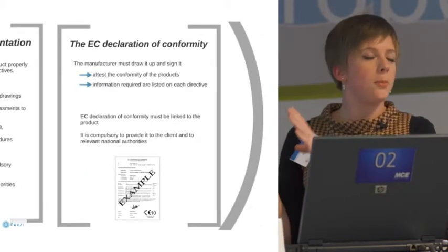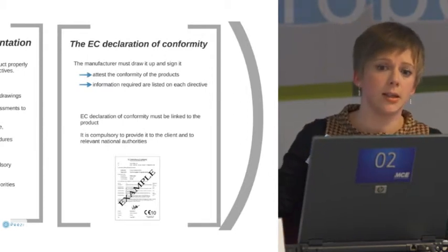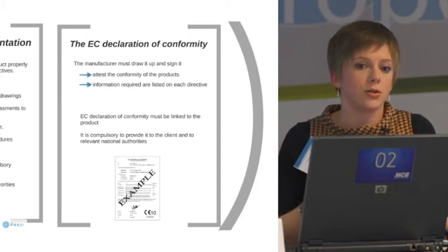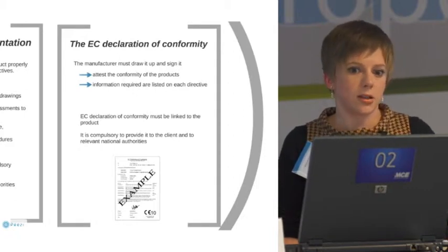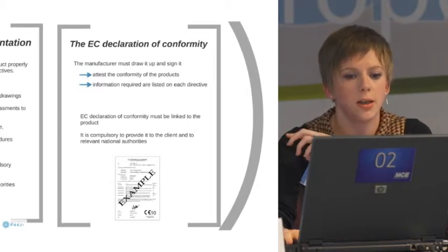It's really public, and what attests that a product conforms is the EC Declaration of Conformity. That's the task of the manufacturer, and it attests, as I said, the conformity. As for technical documentation, you will find everything in each legal text. This declaration must be linked to the product.